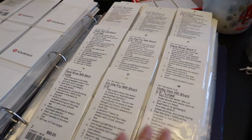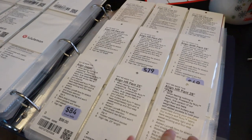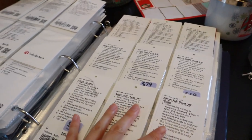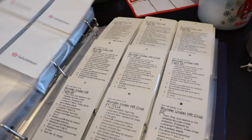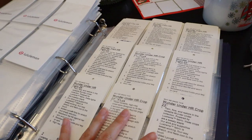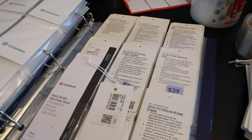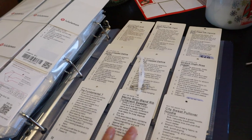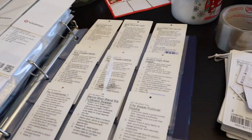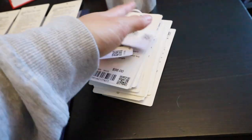These are shorts and skirts, and then into Align franchise, so Align joggers, Align pants, all of those. Then I kept all the Wunder Unders together, Wunder Trains, joggers and other types of pants. And then this just kind of turned into something random, and I have to add all of these from my December haul, and I didn't even take the tags off of everything, to be honest.